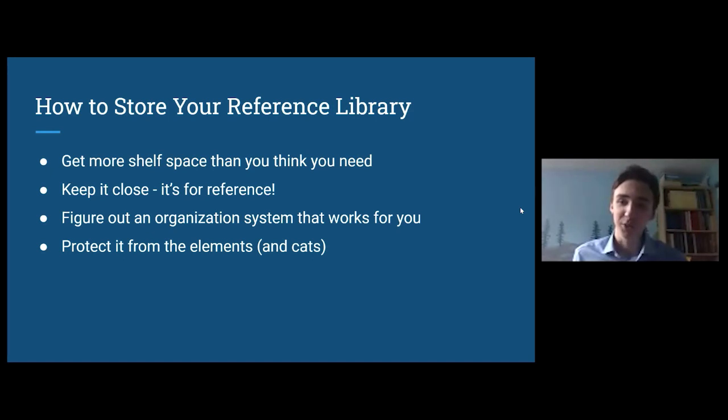I have a little embarrassing story from when I was just starting book collecting, and some random cats in my house happened to discover books on the bottom shelf of a bookshelf and get scratching. So I learned my lesson about protecting books from cats as well. So if you have any pets, keep that in mind. You don't want your books all scratched up.